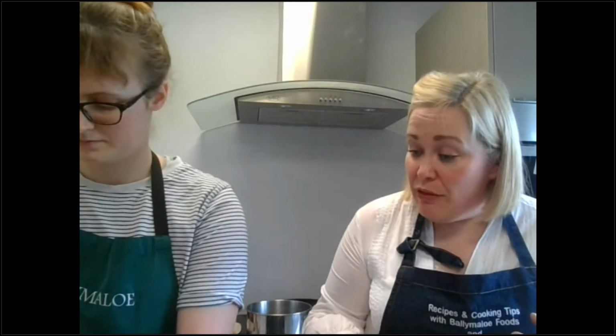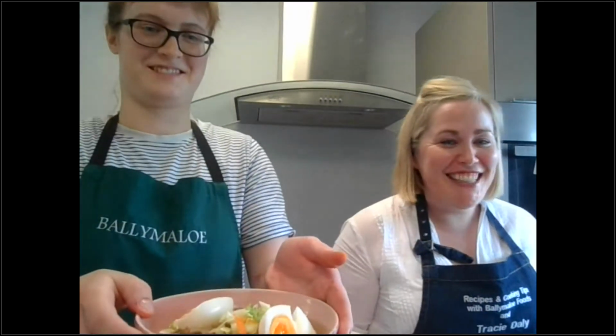So the egg, even you can crack that egg because that egg is soft. It's a 6-minute egg. Fingers crossed I did it. Fingers crossed that it's lovely and gooey and soft. That's it, and work really quickly. Beautiful. Pop it on top. Oh, she's good. She's good.